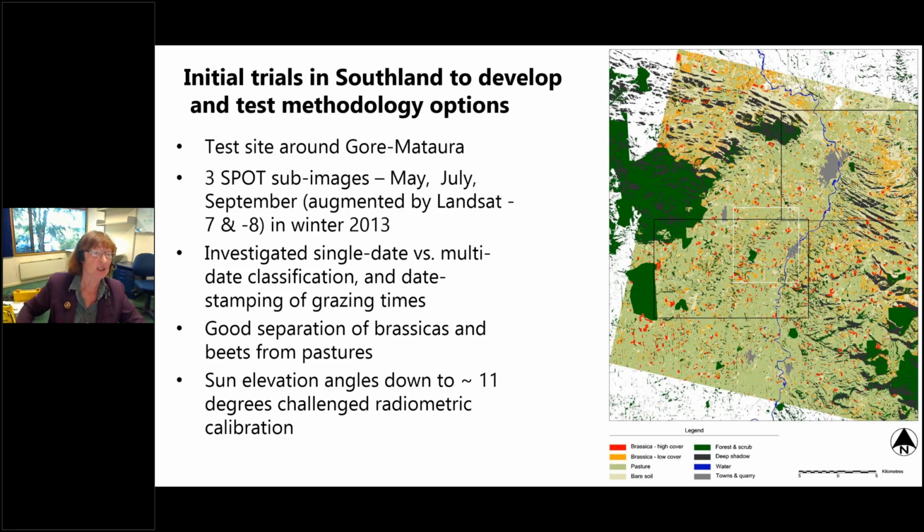And with these initial trials, we looked at single date versus multi-date classifications, and we looked at whether we could actually work out when paddocks were in different states through the winter. In our first trials, we were getting very good separations between brassicas and fodder beets and being able to separate these from pasture. Because we were working in the far south of New Zealand, we were a little bit challenged by the sun elevation angles, which get way down almost to single figures in those days, and some of our radiometric calibrations just didn't like working at such low levels.